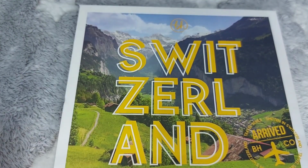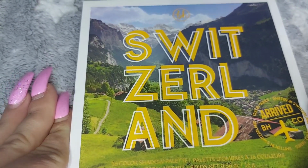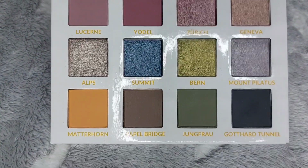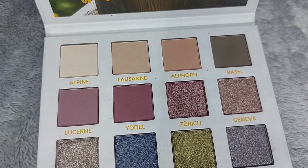I have this BH palette right here, the Switzerland palette. And the tones in this are absolutely beautiful. This is newer, so I'm going to go ahead and keep this one.